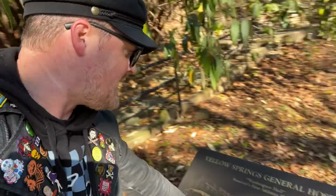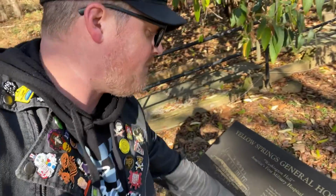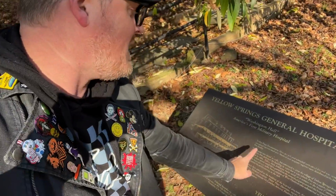Look at that. Then it does say hospital was closed in 1781, but continued to serve the village of Yellow Springs in other capacities. Fire destroyed the building in 1902, but was rebuilt. Fire once again claimed the building in 1964. So burnt down in 1902 for the first time, then burnt down in 1964 for the second time.